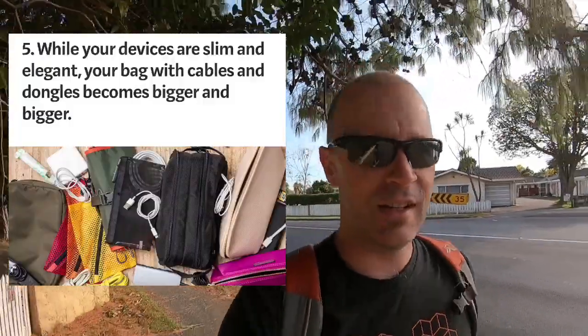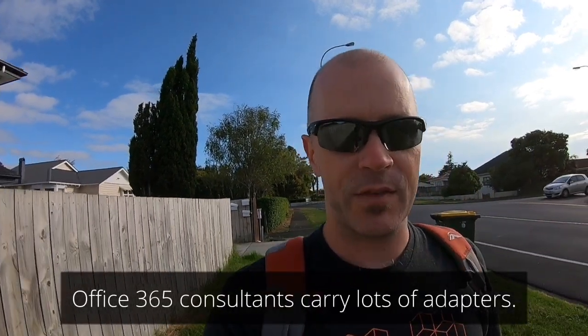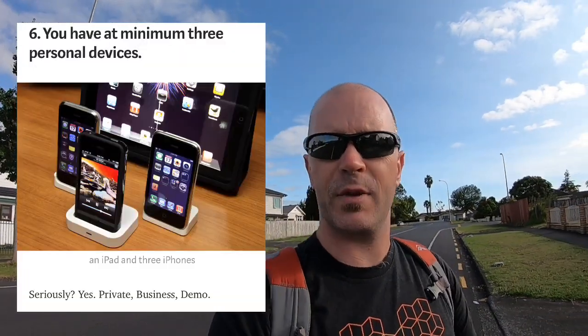Number five, your devices are slim and elegant. Oh yes. Choosing the thinnest laptops, Mac Air, MacBook Pro, Surface, really thin small phones, and yet the bag that holds your cables is bigger than your device, or it keeps getting bigger and bigger. For all those thin devices that we have, we need so many different adapters to try and connect to different things. The more that we see technology moving towards wireless connections, like wireless display and wireless connection to controlling devices, we're definitely able to reduce our bag of lovely little goodies and connections and adapters. But that's certainly a trend. An Office 365 consultant, lovely thin devices if they can get them, but be sure they will be carrying around a ton of cables. Number six, do you have more than 3 personal devices?